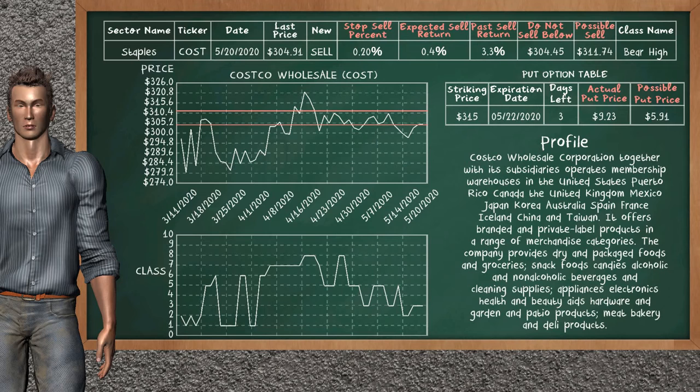$311.74. In addition, we suggest to stop selling Costco Wholesale if it is over 0.20% of your stock price trade. On the put option table, Costco Wholesale has a striking price at $315. For this option, the actual put price is at $9.23, but we expect a possible put price at $5.91.